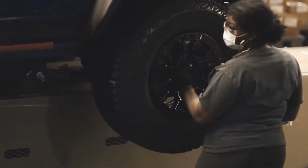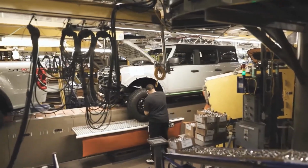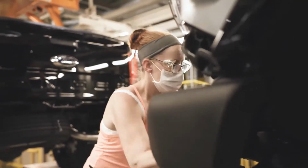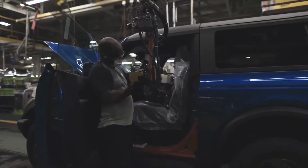More powertrain options are also coming. A high-performance Raptor-like model has been spotted testing, and Ford has also hinted at a battery electric version.